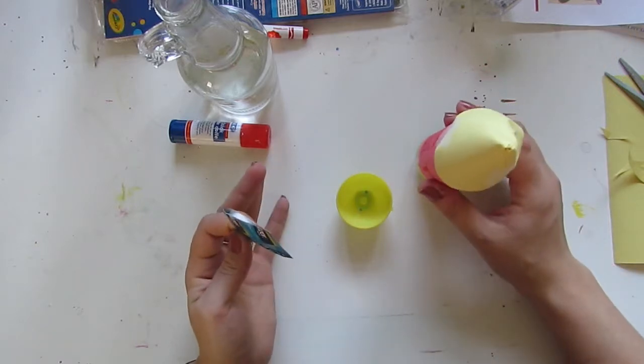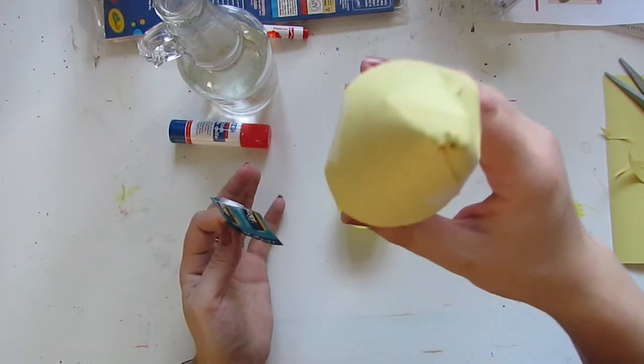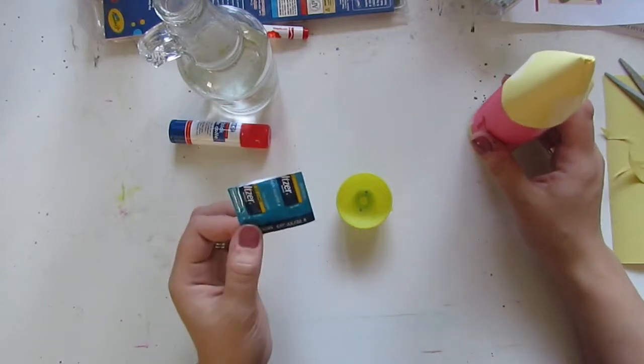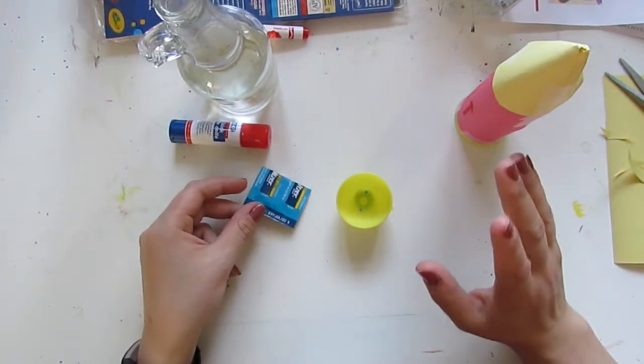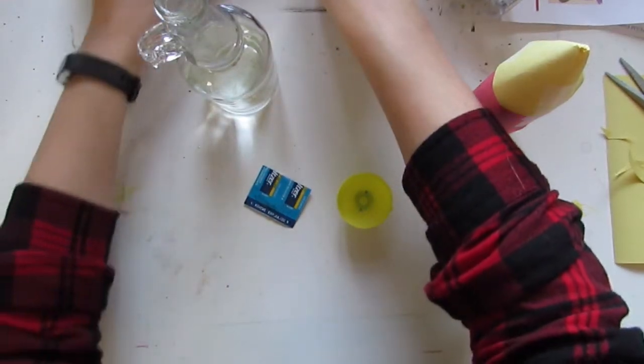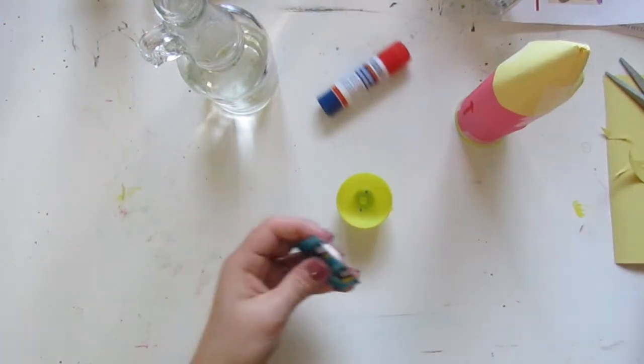So I'm going to do this on the table. The rocket might shoot right into the camera, so try not to be alarmed if that happens. I apologize. If I make a mess, well, we'll find out. I haven't done this yet, so we will find out.